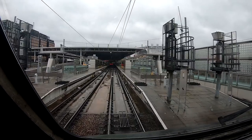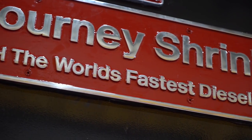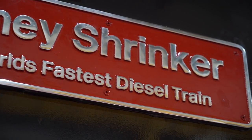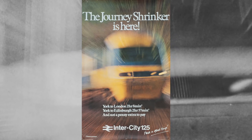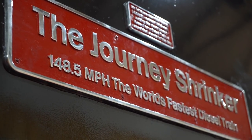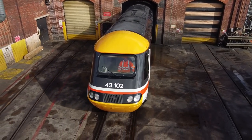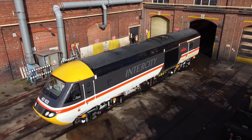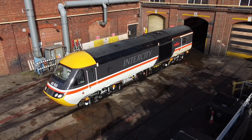The nameplate we've got on here, I racked my brains with a number of other people just trying to think of something appropriate. And one of the advertising slogans that was being used in the late 70s, early 80s, was the journey shrinker. Because when this train came in, it was taking sizable chunks off journey times. London to York had been not far off 3 hours and it was coming down under 2 hours. It was taking tens of minutes off journey times. It revolutionised the intercity railway.